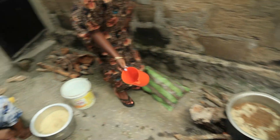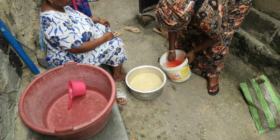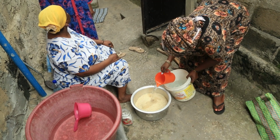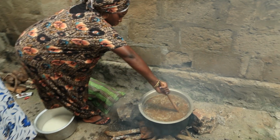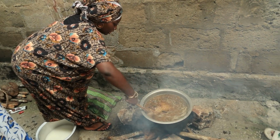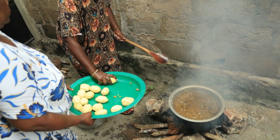After adding all our veg, meat and spices and letting them cook together for about 15 minutes, it was time for the final step, which was to add the rice with a bit of water and the potatoes, then leave to cook for about 25 minutes.